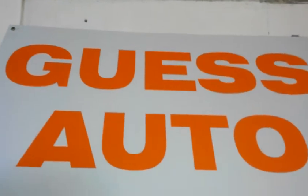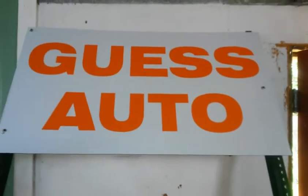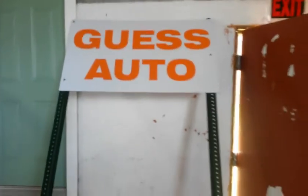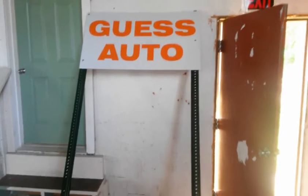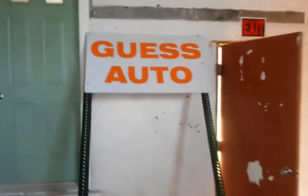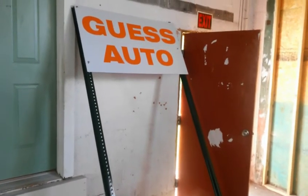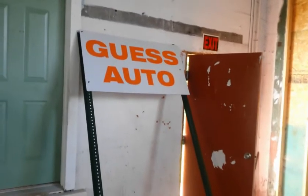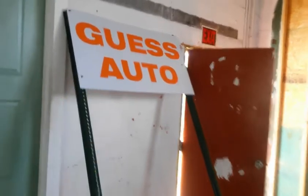But that right there, that's our name right there, Guess Auto. That's what we named our car lot. Guess is my last name, and that's why it's Guess Auto. So I didn't just come up with that. That's my last name. So we named it that right there. But I think this is going to be a really good sign. The sign cost me $267, but it looks good. It looks professional. So I think it's going to be pretty good. It's double-sided.